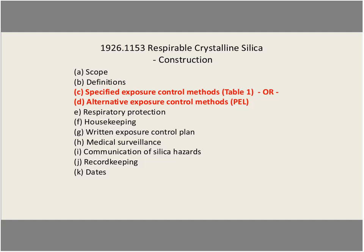So in response to these concerns from the construction industry, OSHA developed a new approach where employers have flexibility of either implementing specified exposure control methods that are listed in Table 1, or the alternative exposure control method, which is essentially to conduct exposure assessments and comply with the PEL. So for companies that implement the specified exposure control methods, they're not required to conduct exposure assessments, and the PEL does not apply to that operation because they've implemented the controls that OSHA found to be effective in achieving exposures below the PEL.